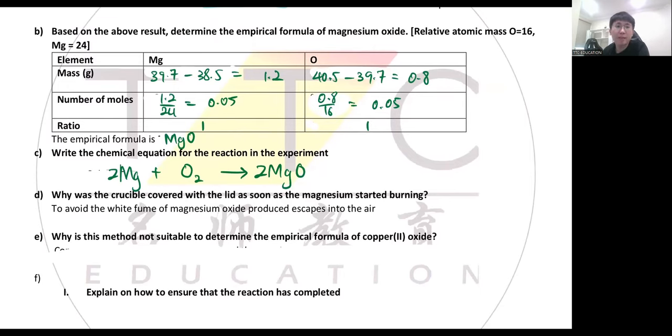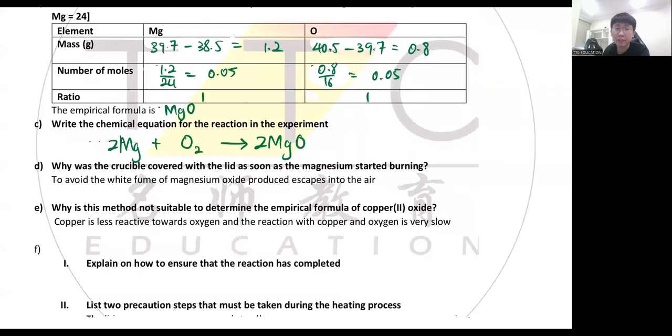Okay, why is this method not suitable to determine empirical formula of copper(II) oxide? Hey guys, the other way. So this method is what? Are we snatching boyfriend, girlfriend here? No, we are heating directly here. So can copper heat directly with oxygen? No. Why? Because copper is less reactive towards oxygen and the reaction is very slow. You want to do it? You take one whole day just to do this experiment. Waste of time.